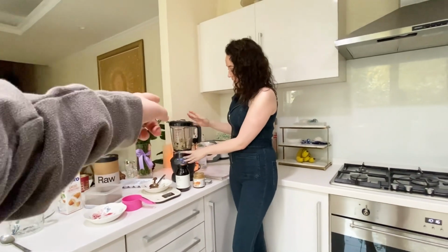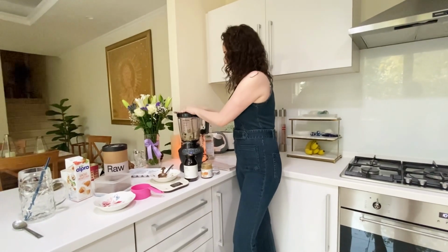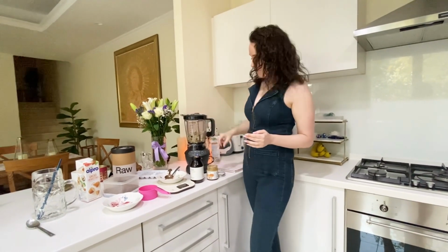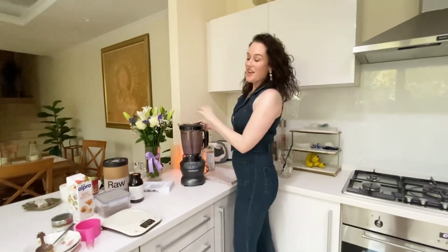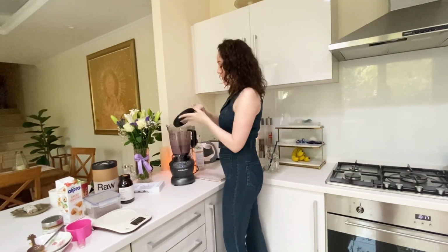I'm not sure the top is on right. It's a bit crooked. How's that look? Good. Oh! All right, let's see how it looks.